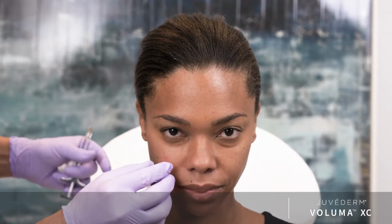Now look up. And now what we can see when we compare the treated versus the untreated side is the lifted, more contoured, more defined areas of the zygomaticomalar area, as well as specifically the anteromedial cheek and how that anteromedial cheek appears more lifted, we've shortened the distance between the lower lid cheek junction using Juvederm Voluma XC in the anteromedial cheek. And we used, again, a total of 0.8 cc's in the zygomaticomalar area and a total of 0.6 cc's in the anteromedial cheek region.